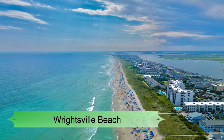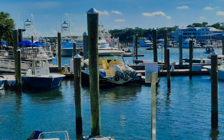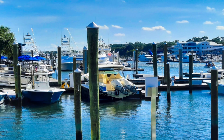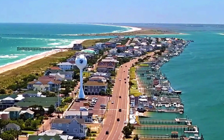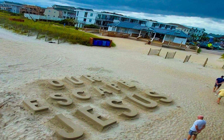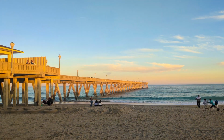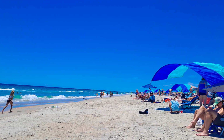Number 5. Wrightsville Beach. Just a short 20-minute drive from Wilmington is Wrightsville Beach. Enjoy the water's soft sands and impressive surf. You can head here to relax, soak up the sun, and enjoy various water activities such as swimming, paddleboarding, and surfing.